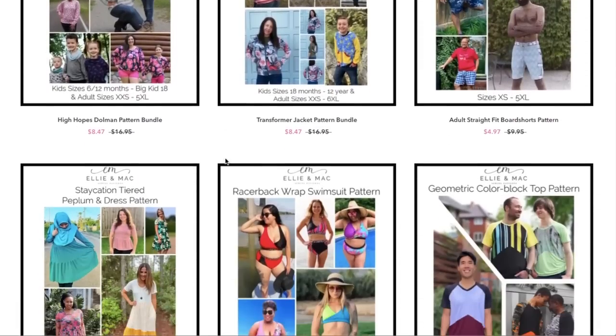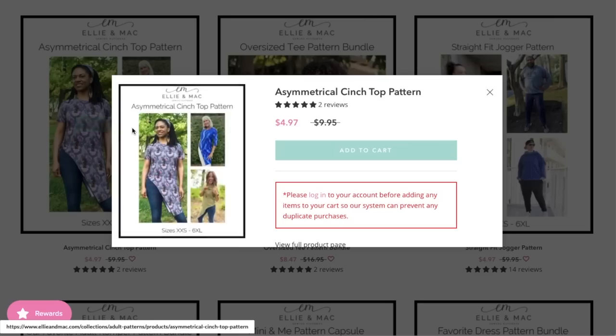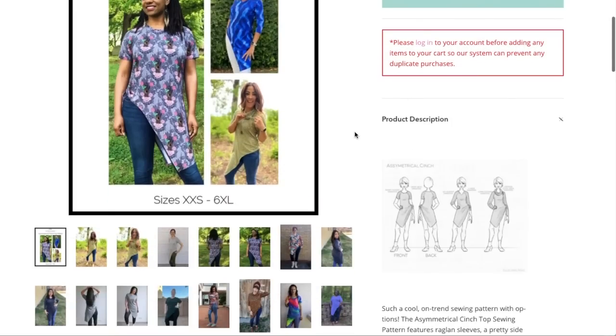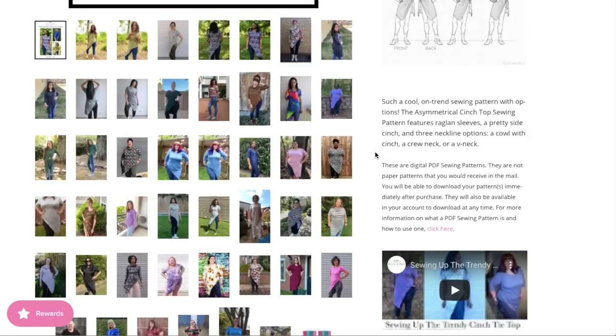All right, so that is the staycation dress. Next we have the asymmetrical cinch top. Oh, sorry, I did a quick view, didn't realize. Asymmetrical cinch top pattern. This one is described as featuring raglan sleeves, a pretty side cinch, and three neckline options: cowl, crew, and V-neck.